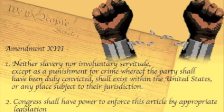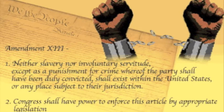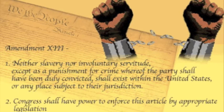The 13th Amendment was added to the Constitution in 1865. It outlawed slavery everywhere in the U.S. The 15th Amendment, approved in 1870, says that no U.S. citizen can be denied the right to vote on account of race, color, or previous condition of servitude or slavery. African Americans had the rights of other American citizens.